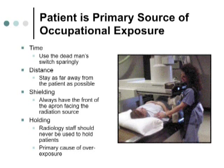Distance: you want to stay as far away from the X-ray tube and the patient. The patient is your source of radiation. Stay away from the X-ray tube and the patient as much as possible. So if you don't need to be in the room, don't be in the room.